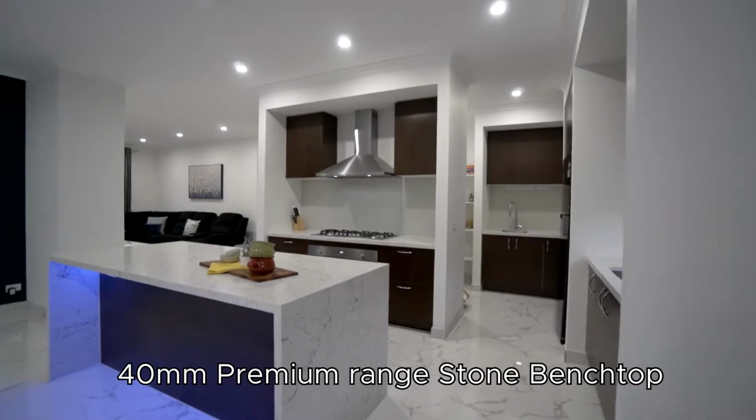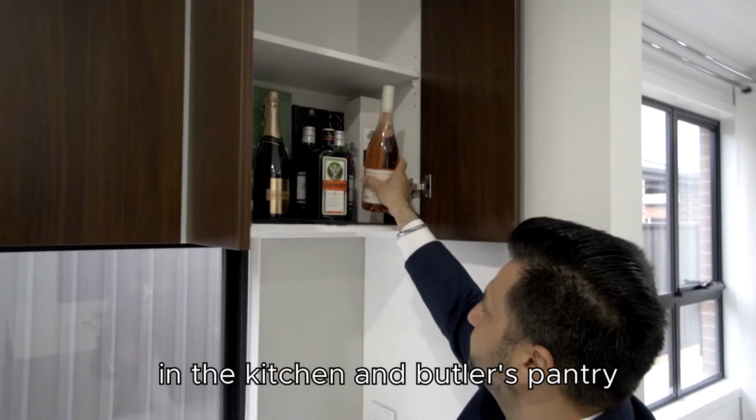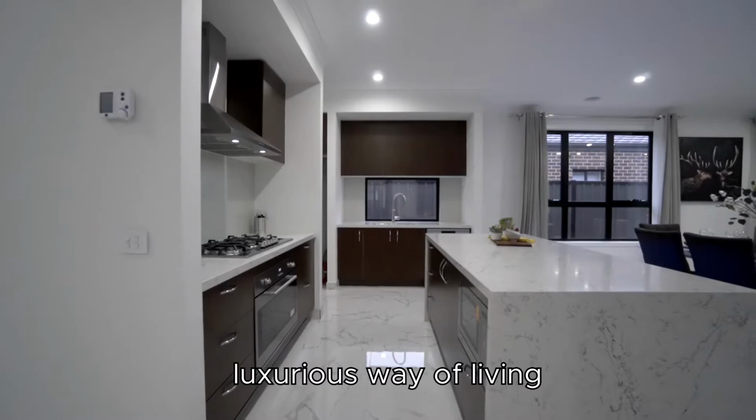$40 million premium range, stone bench top in the kitchen and butler's pantry, setting it up for a luxurious way of living.